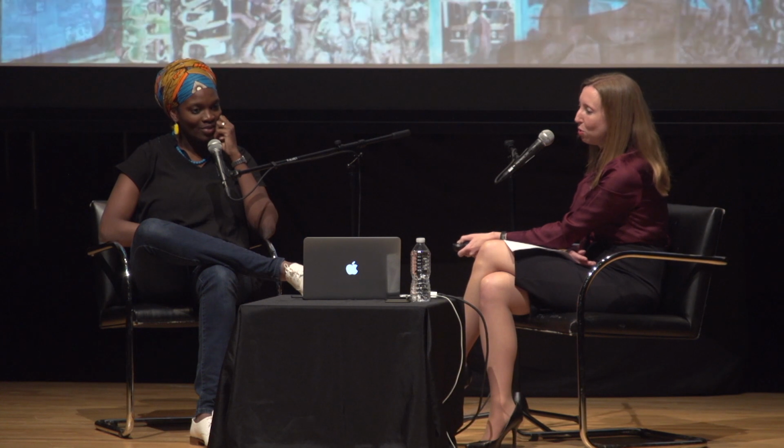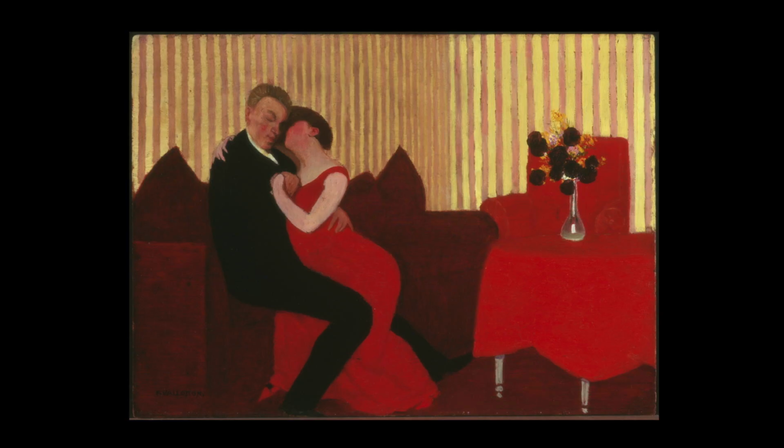And I don't want to interrupt you, but Njideka actually taught me how to look at this painting, which is in the museum's collection, and that I had been seeing for years. This is Felix Vallotton's The Lie, and you talked about these passages of red and the way that they're so strategically placed to do the same thing that you're talking about.